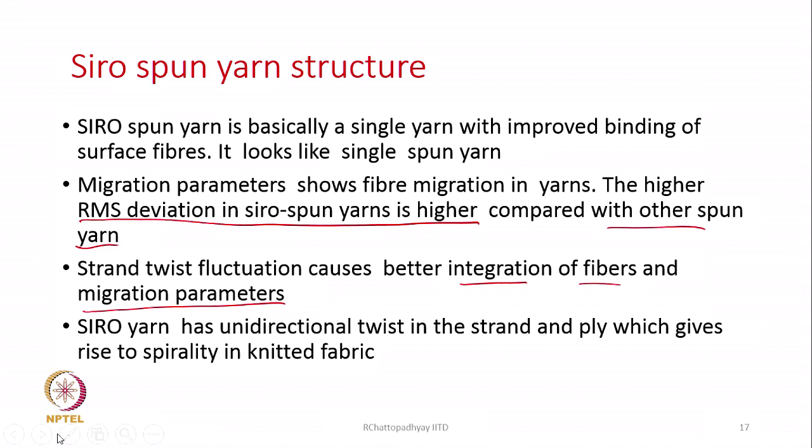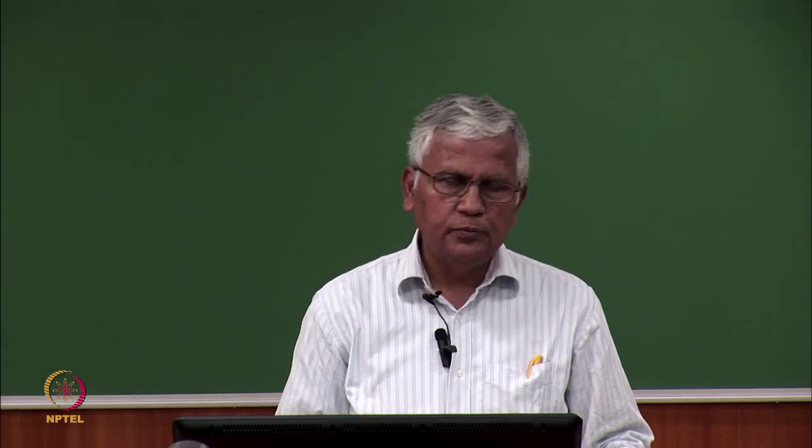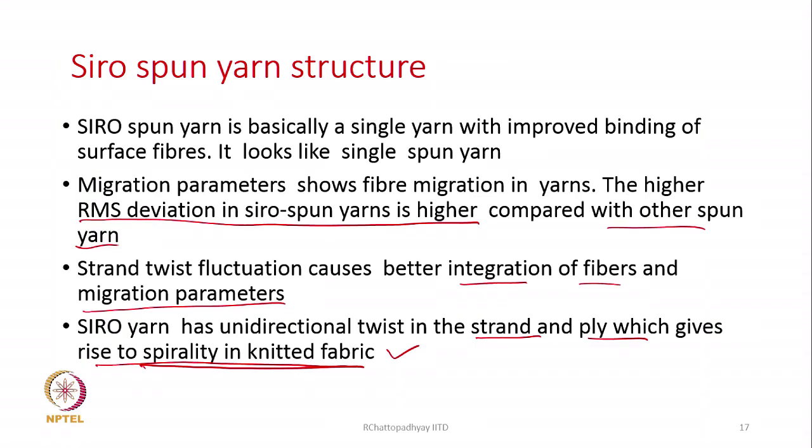Cyro yarn has unidirectional twist in the strand and ply. This is what is different, and as a result, there is a chance of spirality in the knitted fabric. That means the yarns will be more twist lively. If the strand twist directions and ply twist directions are the same, then the yarn will be more twist lively, and therefore, it can show spirality in the knitted fabric. That means twist setting is more important in the case of Sirospun yarns, whereas in the case of classical ply yarn we can produce twist balanced yarn or torque balanced yarn.